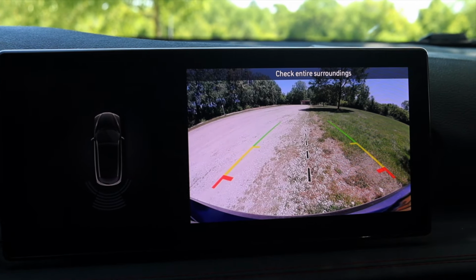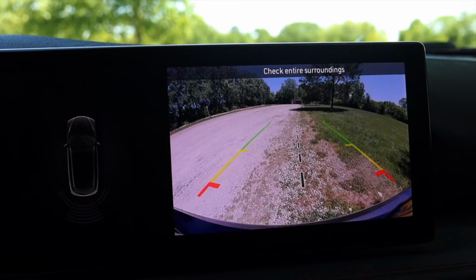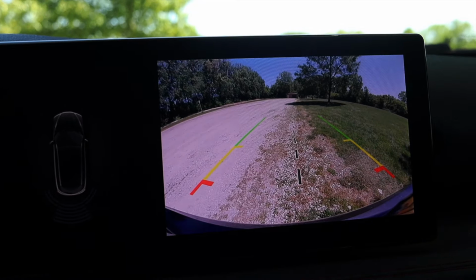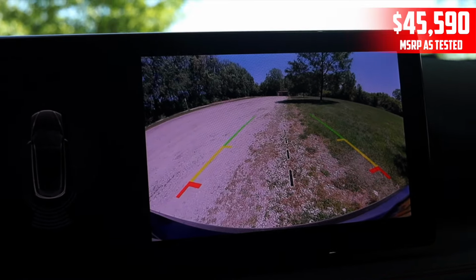Here's the backup camera as well. It just has a single backup camera. I would have liked to have seen a 360 camera, especially at this price point for this amount of money. But they didn't give you that, so I can't comment on it.